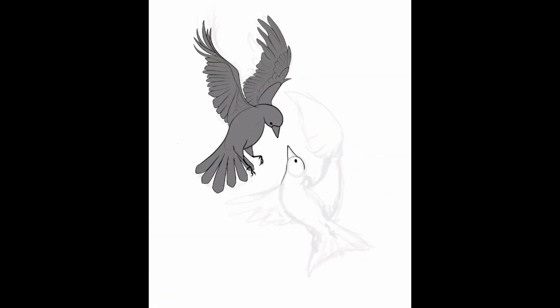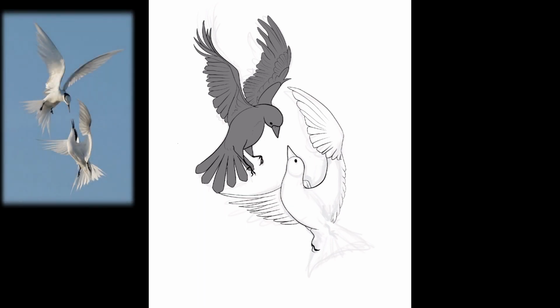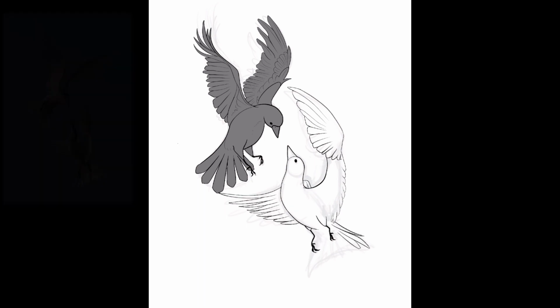However, I really like the composition and dramatic vibes of this one. I didn't have much time to work on lighting, so I added some simple shading based off this reference I found, and that was it. I love this one so much, so I'll give it a 9 out of 10.